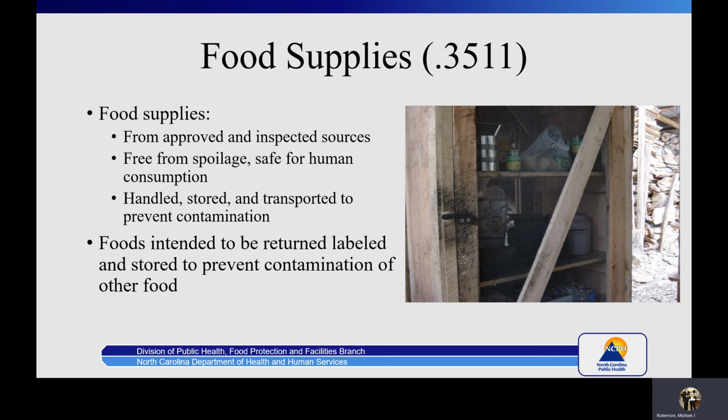So some of your camp kitchens are going to be very, very rustic and very minimal, such as on the screen, you see a screened cabinet at a primitive experience camp in the mountains of North Carolina that is used to be their pantry. That is where their pantry and their food items are stored. So some of the items are going to look very rustic and very unusual, but you take them on a case-by-case basis and just make sure they meet the rules.